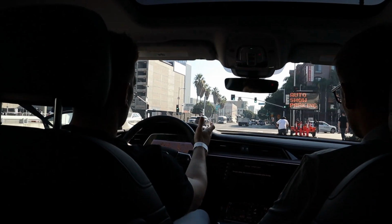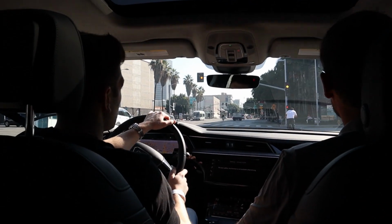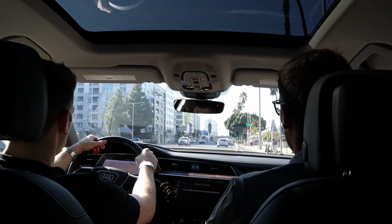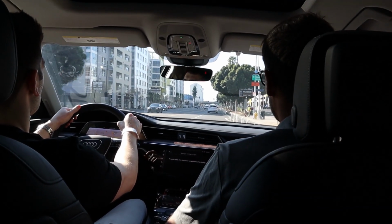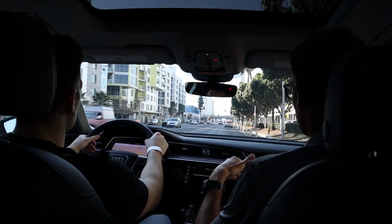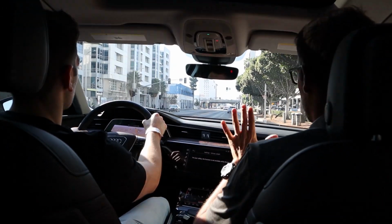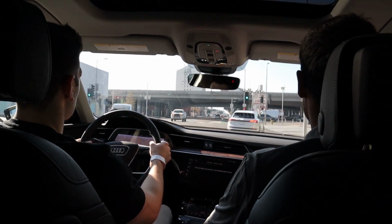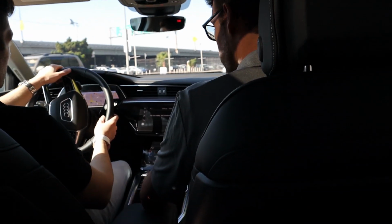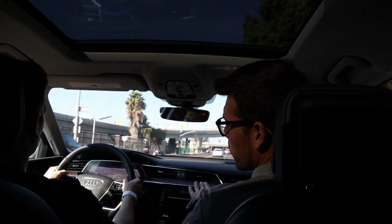There's only one gear, so what are the paddle shifters? For the recuperation. Oh, okay. So you can select different levels of energy recuperation. If you downshift, you're gonna recuperate more when you lift off the accelerator. And you can also access the boost mode, which is usually a good place to do it. You pull the paddle one more time towards yourself, and you go all the way.